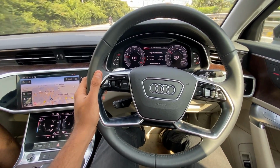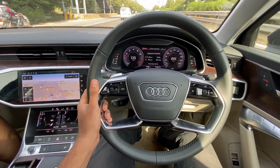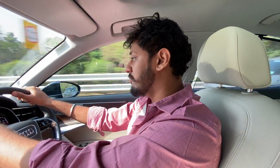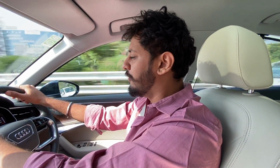It feels like the car is built for city commuting as well. It does not irritate you with that. While the juice of the engine is above 2000 RPM, even if you're traveling at 1500 RPM, you'll feel that the engine is not at all underpowered.